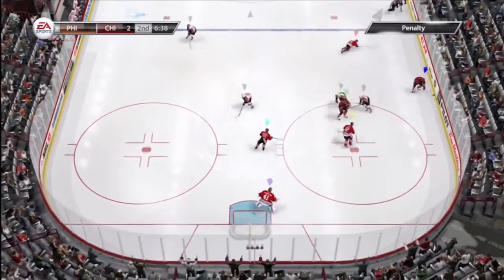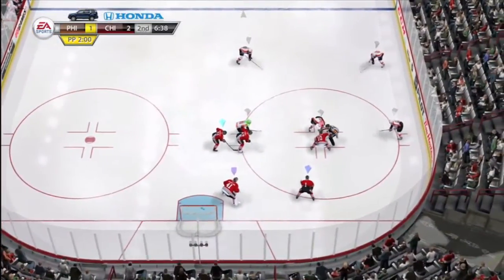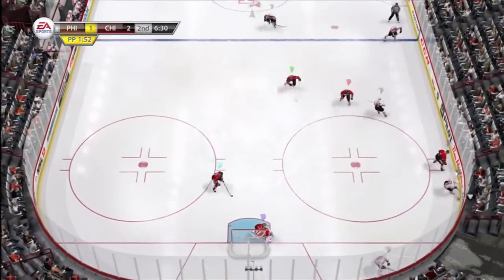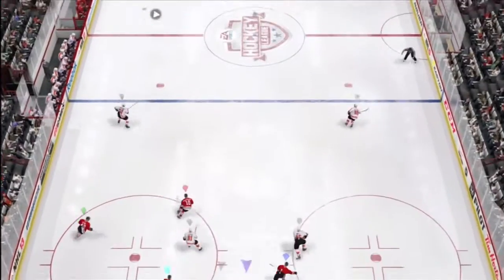Arm up on the play. Delayed penalty now will be assessed. Good play defensively as he comes away with it. Holds that in. More time on the offense. Nice use of the stick. Keep that thing in the offensive zone. He did.